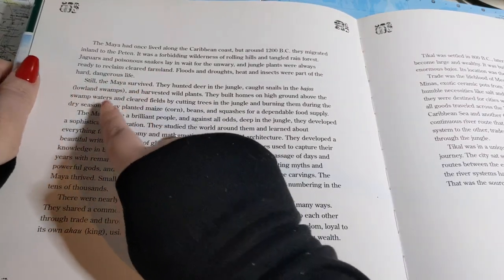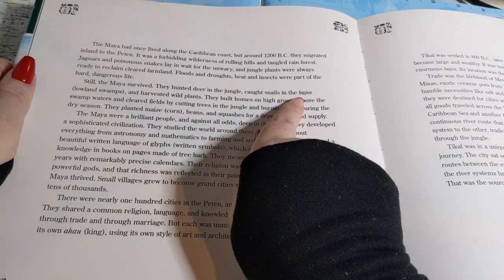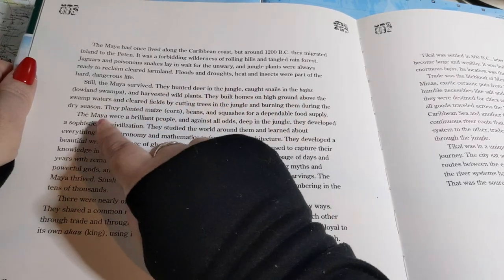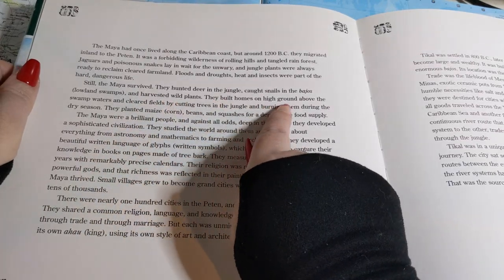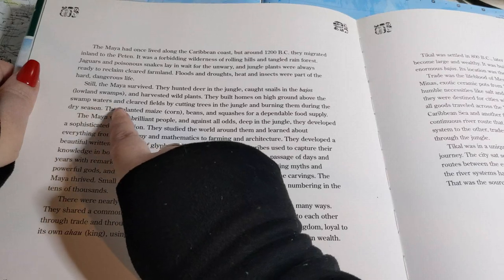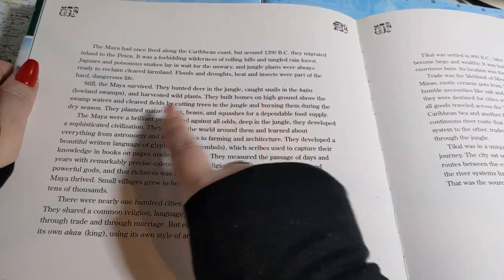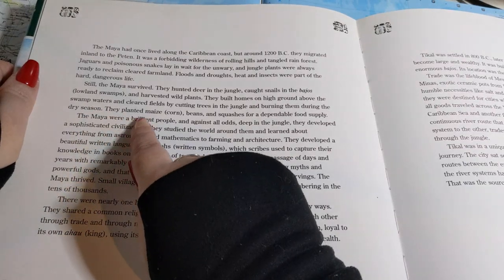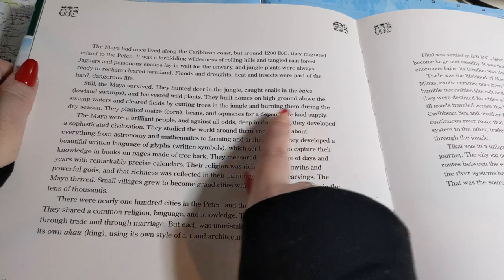Still, the Maya survived. They hunted deer in the jungle, caught snails in the bajos, I think the lowland swamps, and harvested wild plants. They built homes on high ground above the swamp waters and cleared fields by cutting trees in the jungle and burning them during the dry season. They planted maize, beans, and squashes for a dependable food supply.